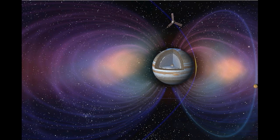So Juno flies over the poles of Jupiter, and it goes very, very close to Jupiter, just within a few thousand miles of the cloud tops. It's traveling very, very fast. It takes only about 2 hours to screech past Jupiter. So the way it really works is every 53 days we screech by Jupiter, dropping down from the North Pole and going out of the South. And we're going so fast that that whole path from North Pole to South Pole is about 2 hours long.